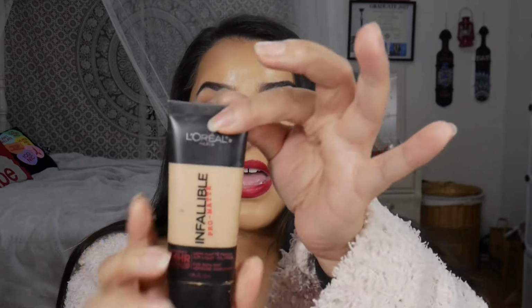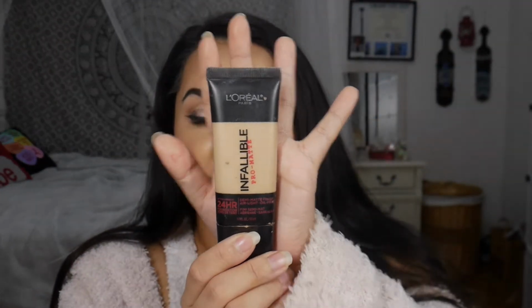The next foundation is a tried and true. This is the L'Oreal Infallible Pro Matte. I wear the shade 105. She is full coverage. She is matte and she is beautiful. I am a dry skin girl, but for some reason matte foundations perform beautifully on my skin, and this is one that I continuously purchase and love. It's died down in hype, but it's a good one, and it's full coverage and it lasts forever, so always a good one in my books, but not my favorite.